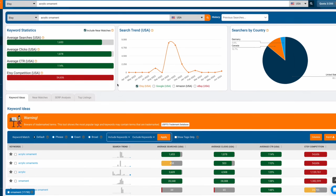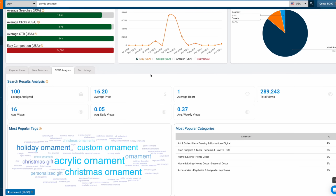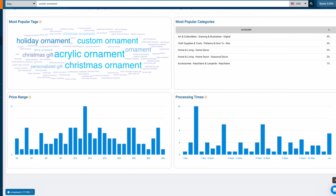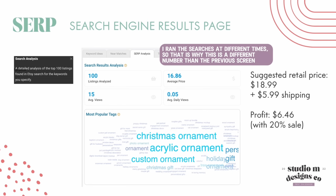The other thing that you can do is you can use eRank. Normally you would do this to see keywords, but there is actually a tab that you can click into, and that will show you the SERP analysis. And SERP is a search engine results page. So essentially it's an analysis of the top 100 listings that their system found in Etsy search for the keywords that you're using. So in this case, the average price was $16.86. And you can also see some of the popular tags that you could be incorporating into your titles as well as your tags.